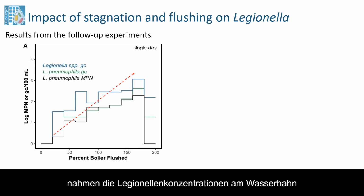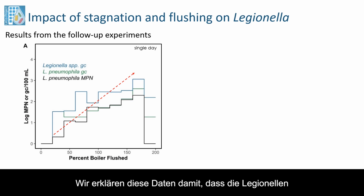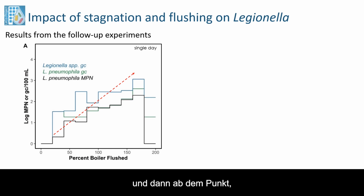As the boiler is flushed, Legionella concentrations at the tap increase throughout the day until a given point when these concentrations drop quite dramatically. How we explain this data is that Legionella is either dislodged from the plumbing system or, more probably, flushed directly from the boiler into the building's distribution system. Then at the point where the boiler volume is flushed nearly twice empty, cold water from the outside distribution system would be entering the building plumbing system, and this cold water is likely to contain very low, if indeed any, Legionella concentrations, and this is when you see the dramatic decrease in Legionella concentrations at the tap.